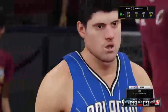20 seconds left in the fourth quarter. Vucevic the pass to Payton. Out of bounds. Cleveland will take possession. That is just a careless turnover. You've got to be smarter in those exchanges.